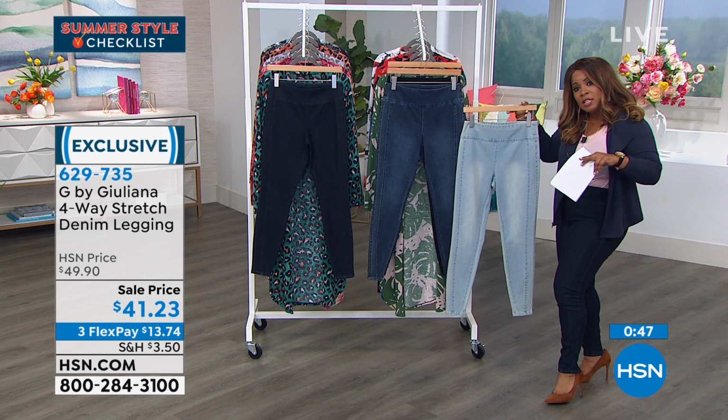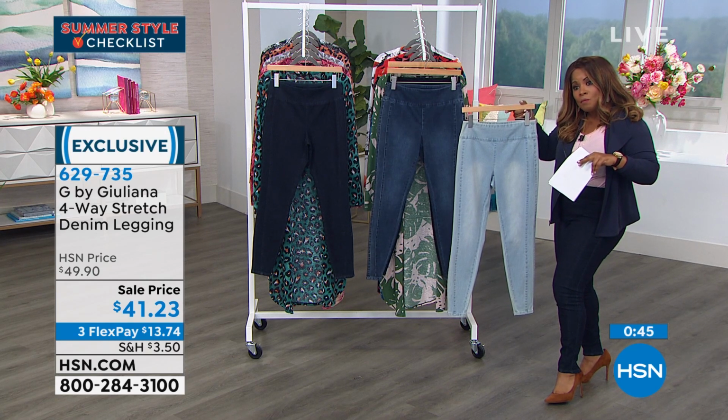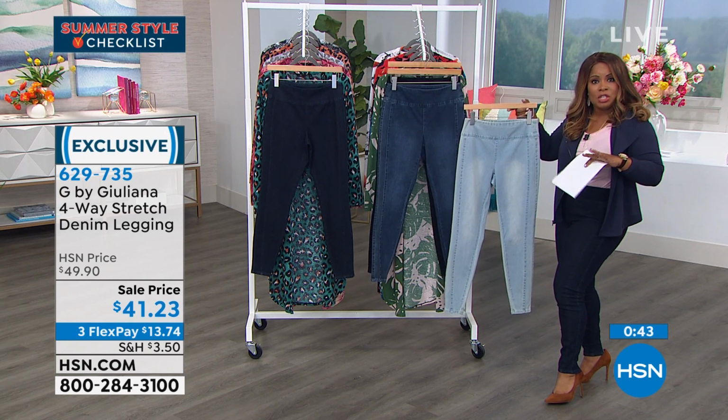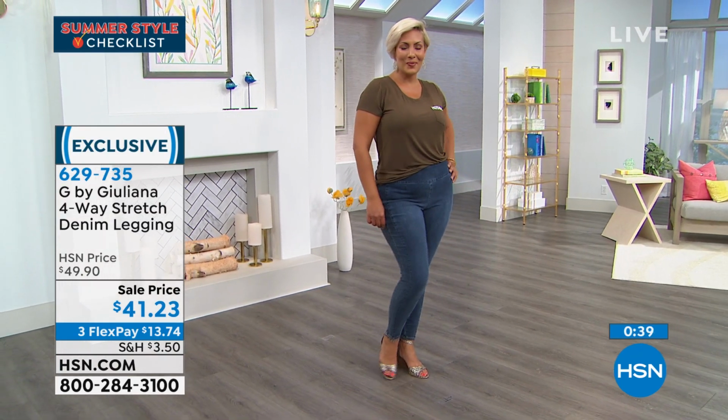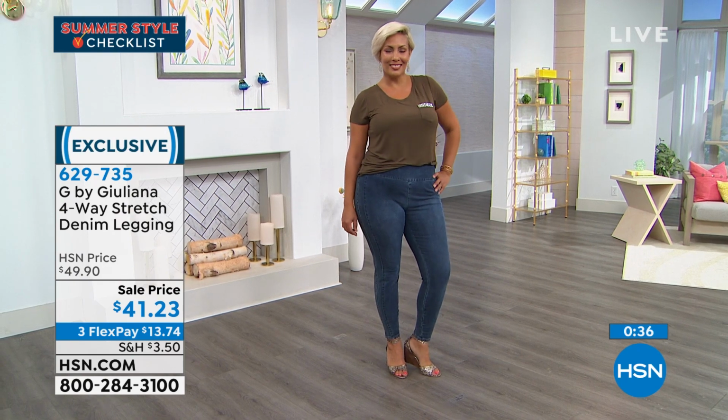Okay, are you typically a size 14? Okay, Yaz is wearing a 14, and she's typically between a 12 and a 14, so she as well is going with her correct size with this one. But I like what you said.